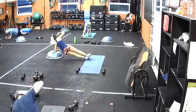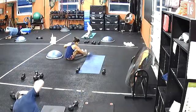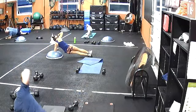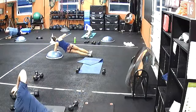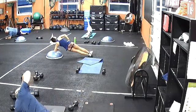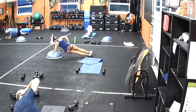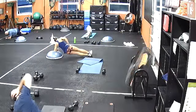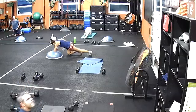There we go. All right, back to our side plank hip drop. Remember what side you were on? So switch sides. Again, you want to have that nice, strong side plank. So you're really focusing on your shoulders, your elbow right underneath that shoulder, so you're nice and strong through that back. And then you drop the hip, drop the hip. All right, nice job, nice job.